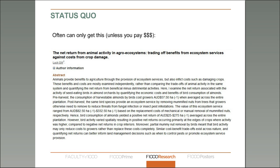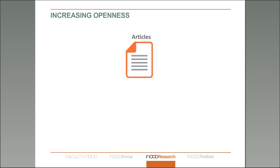So for the most part, this is still the only way that you can access research. This is the level of information that many people around the globe can access. It is getting a lot better. We don't have to settle for just abstracts anymore. We can get entire articles, which has been helped by the open access movement. So then you can get all the methods and results and discussions and conclusions.